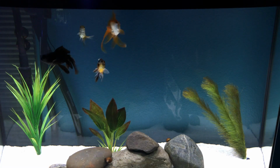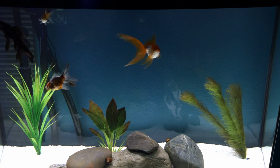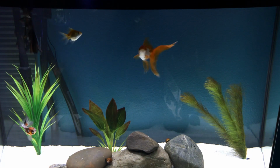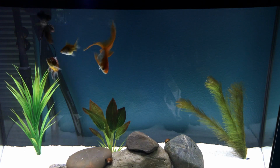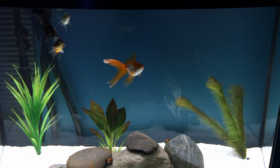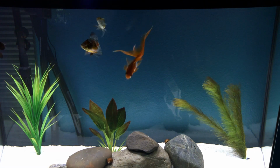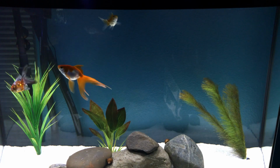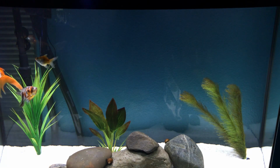A lot of people say, oh, don't get a pleco with your goldfish, it'll eat the slime coat off. That's mainly the larger common plecos, but as long as you keep your rubber lip pleco or bristlenose pleco, as long as there's enough food for them, you should not be having this issue, and they should grow big enough to where your goldfish cannot eat them. A quick side note, if you're having issues with your pleco trying to attack your goldfish, just make sure he has enough food. Give him algae wafers or some zucchini, stuff like that, to make sure he's fed enough.